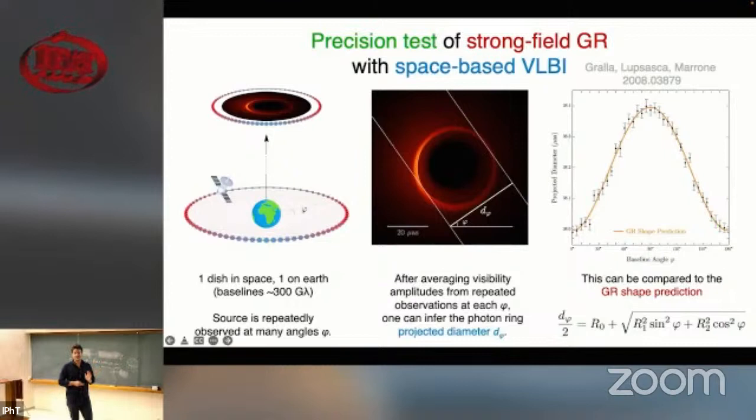Now, maybe the experiment doesn't work. Maybe you don't see a ring for whatever reason. But if you do see a ring, it has to have this particular functional form according to the Kerr geometry. That's a very sharp test. And we did an experimental forecast with Sam Grella and Dan Maroney, who's a leading EHT experimentalist, showing that in principle, we could do this experiment with today's technology. And we think we'd be able to measure this to very high precision. And that would give us an extremely stringent test of general relativity.